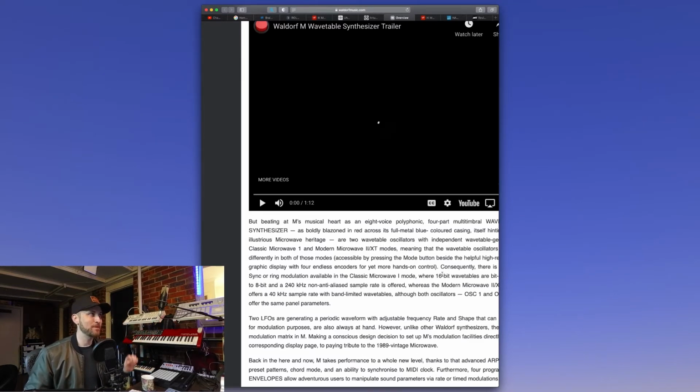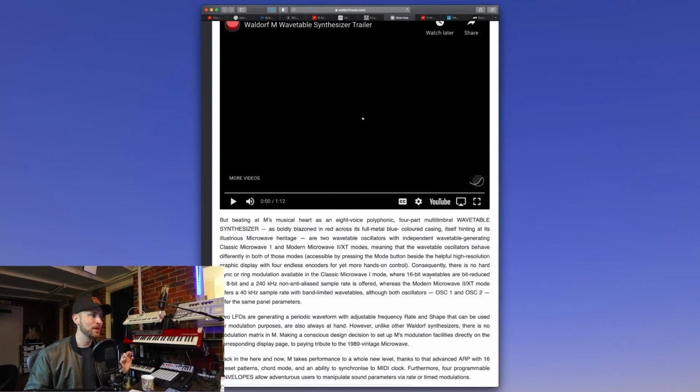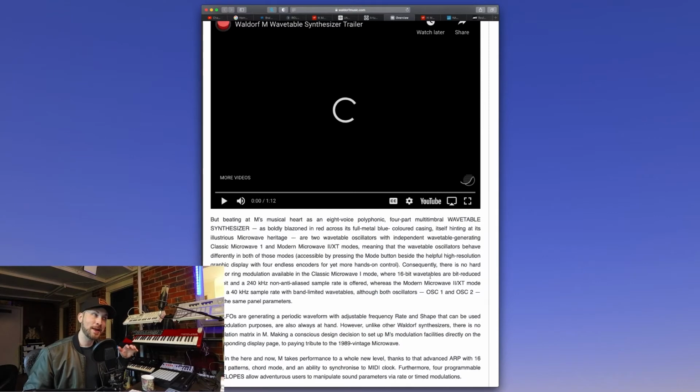So that comes to us from Waldorf, the M Wavetable synthesizer. Sounds unbelievable. Now, beating at the heart, the M's musical heart is an 8-voice polyphonic 4-part multi-timbral wavetable synthesizer, and boldly blazoned in red across its full metal blue colored casing, hinting at its illustrious Microwave heritage, are two wavetable oscillators with independent wavetable generating.